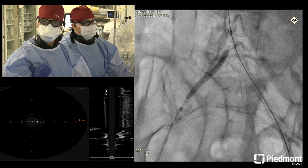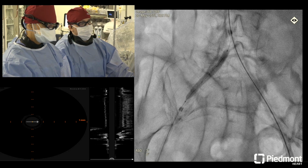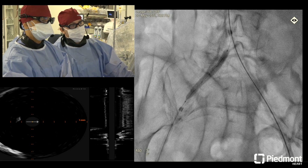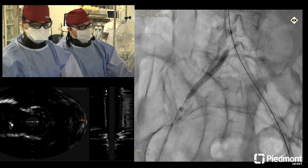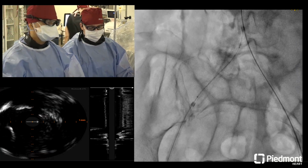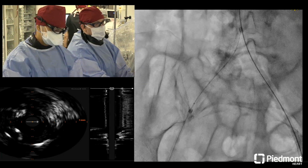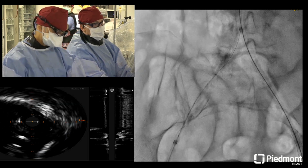Just FYI, we do have 2 7-French sheaths in. The idea here is we need covered stents, and we have covered BBXs here. I think the challenge here is obviously covering up those big lumbar collaterals. That's going to be a little bit of an issue. Not something you necessarily want to do if you don't have to. So I'm just going to come down here and just treat this whole segment.